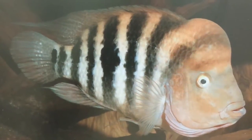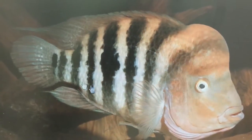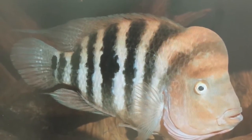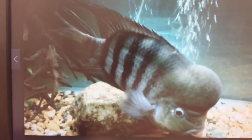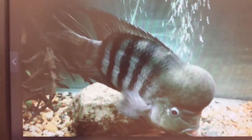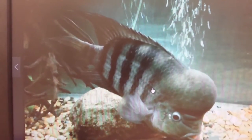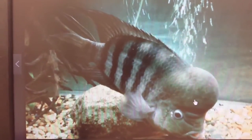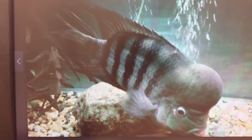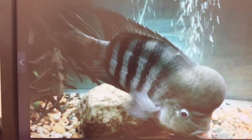Look how similar this fish looks to the Amarillo. Almost identical, in my opinion. Here's another one in a different color morph, but it displays the thick bars. See, 1, 2, 3, 4, 5. Big thick bars going down the body. Nice head, indicative to a Heloensis and to Amarillos as well.